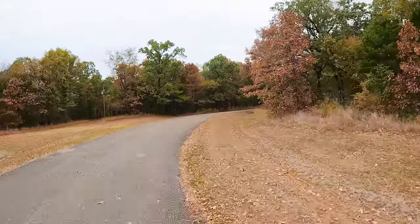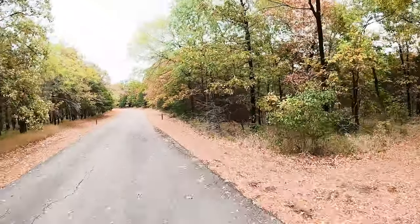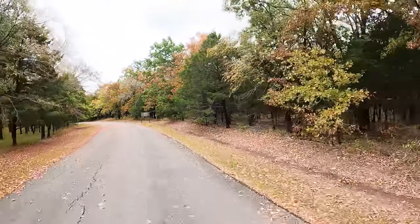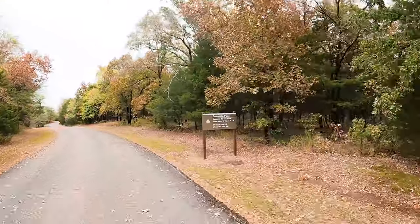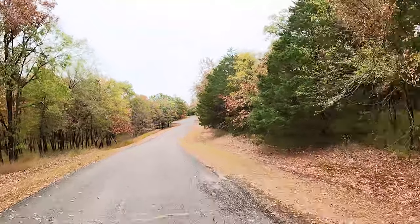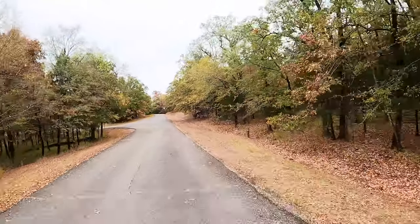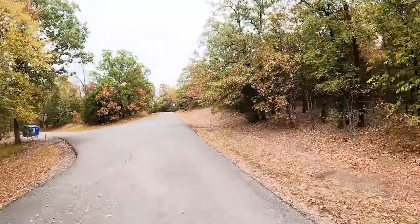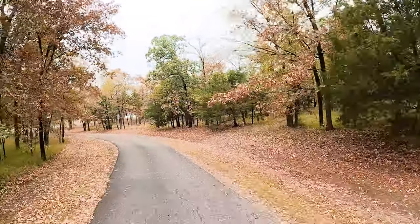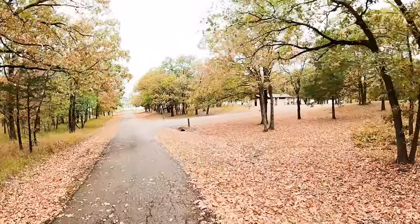This is a really pretty little campground, but it is dry camping with vault toilets. But if you have a recreation.gov card, an America the Beautiful Pass, it only costs $6. Kind of hard to complain about a $6 camping site. I'm gonna go the wrong way. There is water down here. It's not at each site, but it's convenient.